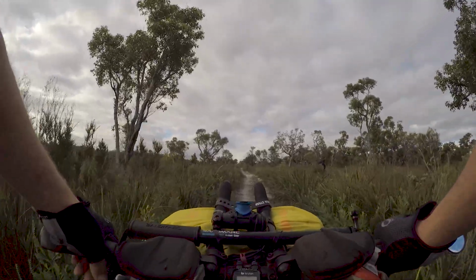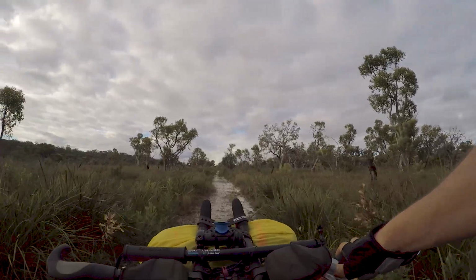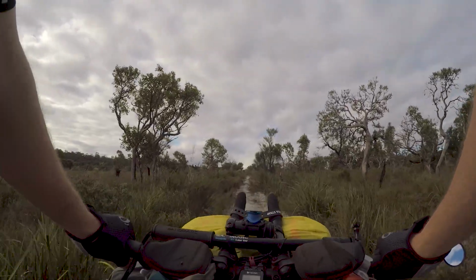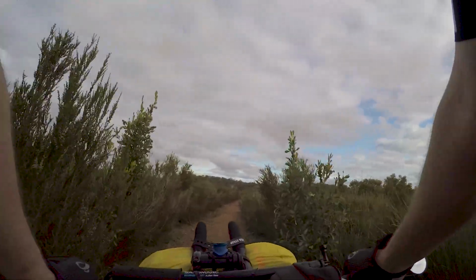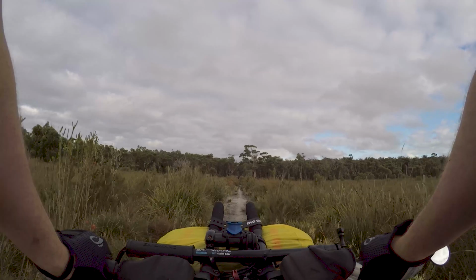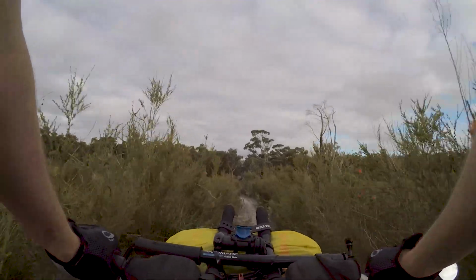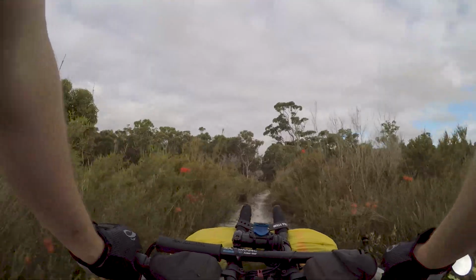Let's open it up a bit now. I love these spots. They just open up and then you can see the forest in the distance. Looks really cool. Isn't this epic through here? See what I mean? It's flat, bushy, and then you disappear off into the trees again. So awesome.